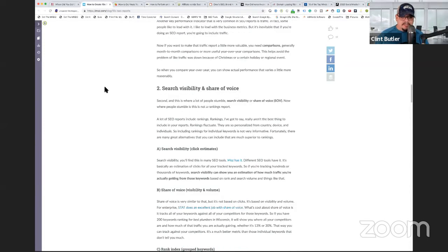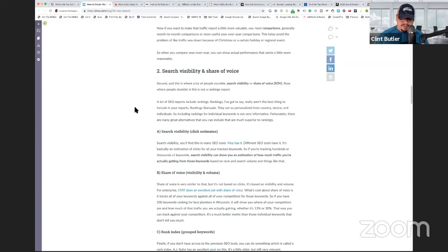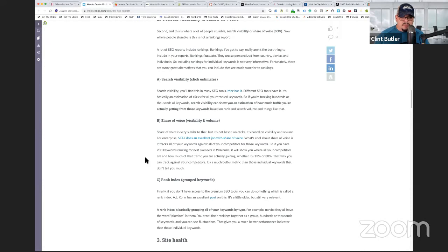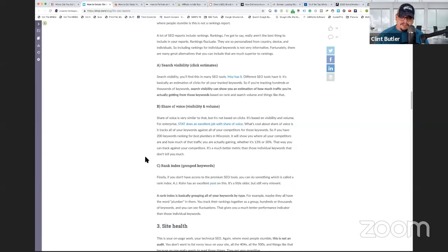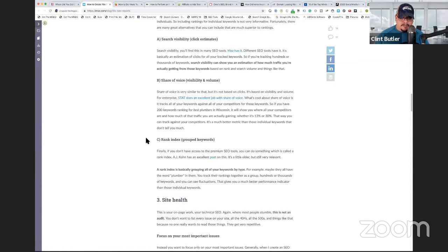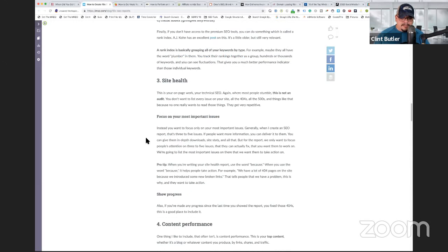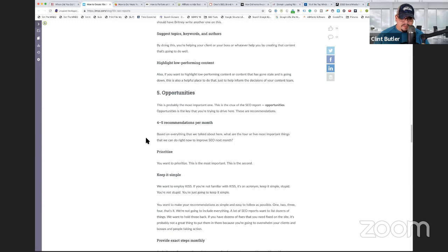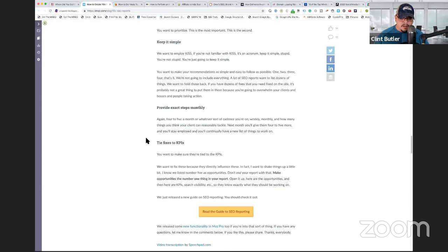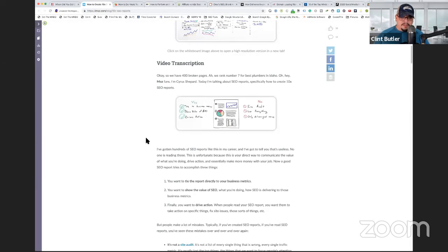Okay, and the rest of this is some other things you can add to your report: search visibility and share of voice. I have to look into this one a little bit more. Share of voice, he's basically using STAT and showing how much your keywords are popping in voice search, which is pretty interesting. I didn't dig in too much on that. This part here, STAT does an excellent job. And then looking at site health and content performance opportunities, these are pretty much things that I think most of us have already seen. But those two are actually really cool.